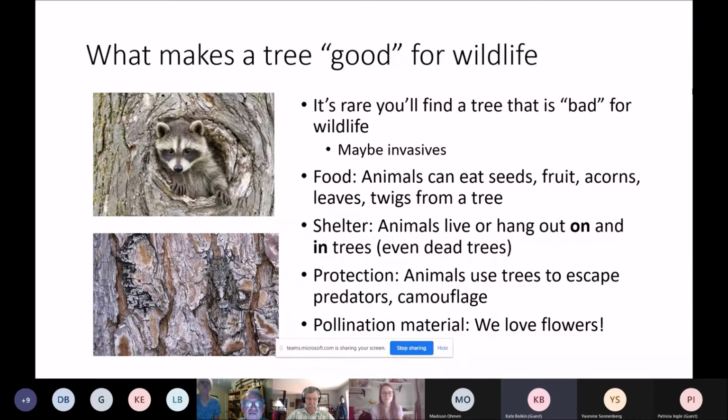That's because every tree is going to filter out harmful pollutants. They're going to absorb storm water. They're going to cool the earth and the climate. They're going to have some sort of sheltering capacity for wildlife, whether that be nests for birds, hollow cavities for raccoons, like you see there. Any tree is going to have some capacity of wildlife value, which is really, really awesome. Really, the only exception to this is invasives, and that is because they often outcompete the native species that are really helpful to wildlife.